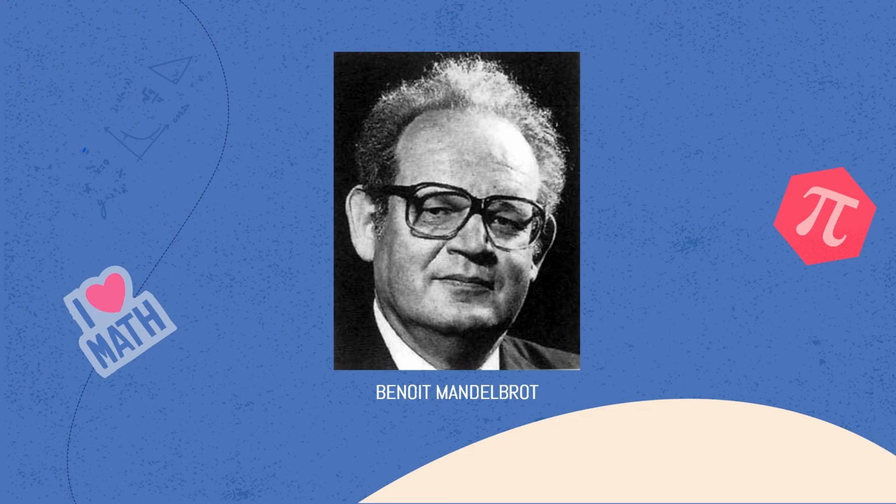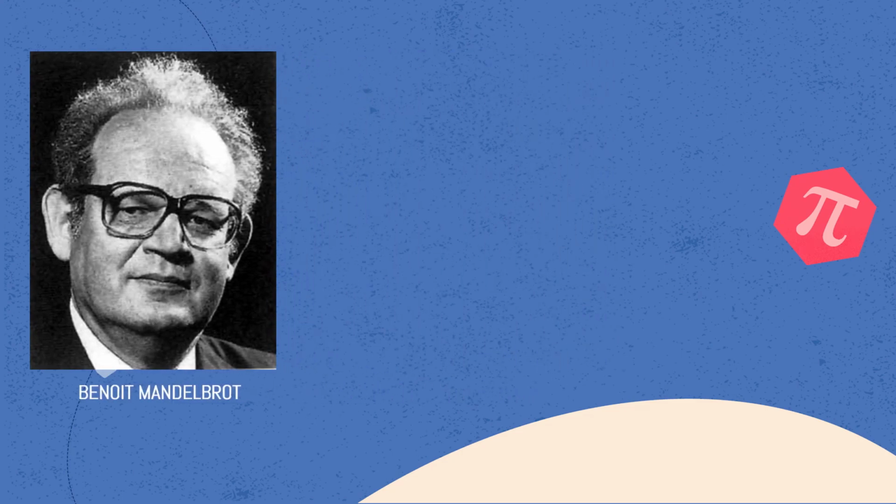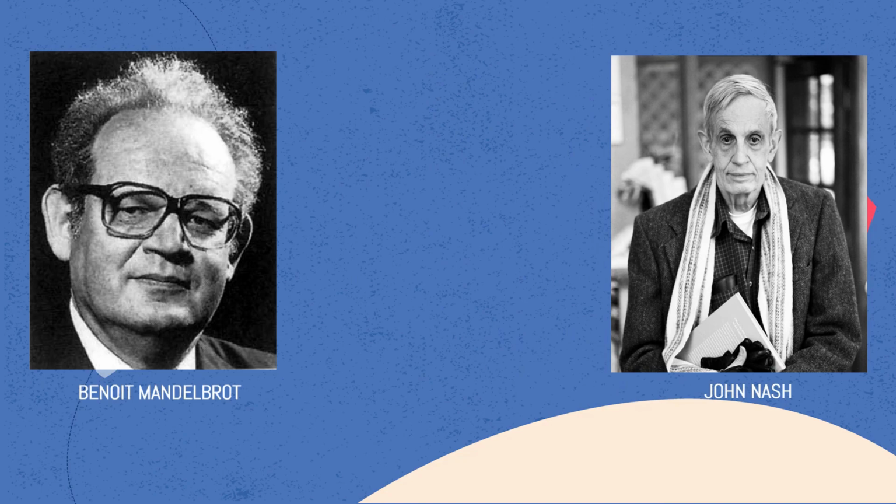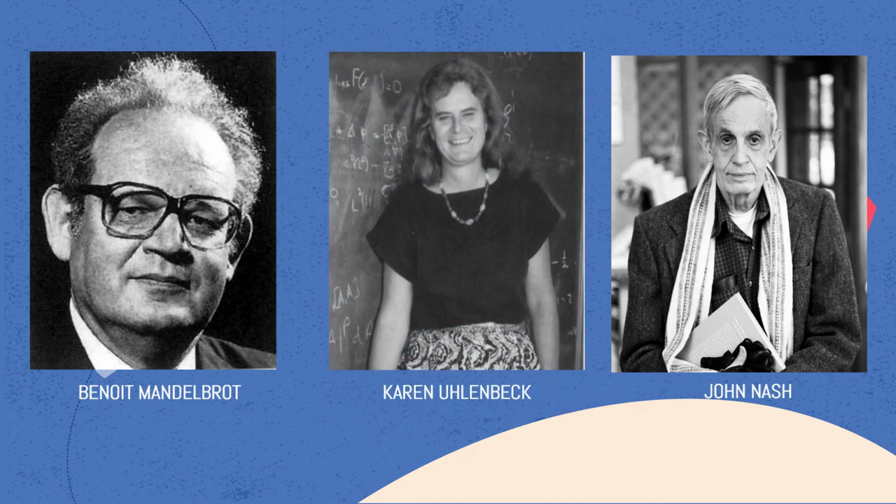He then developed the field of fractal geometry, which studies fractal or self-repeating patterns. John Nash put mathematics on a higher pedestal by applying it to economics and by developing the field of game theory, the mathematics of games. Then, a revolutionary feat for mathematics when Karen Uhlenbeck developed modern geometric analysis and won the Abel Prize, one of the highest awards in mathematics, analogous to the Nobel Prize.